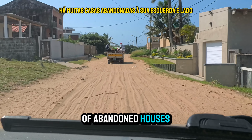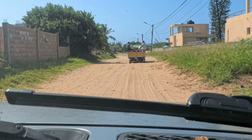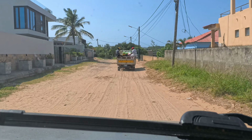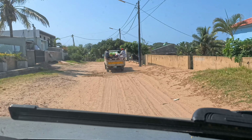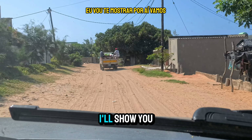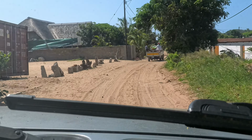There are a lot of abandoned houses on your left hand side, but they don't want to sell them. They want very high prices. Look at that house there. It's totally abandoned. And look at this beautiful house here. Many people come here and build their holiday homes here. The beach is very beautiful, as you will see. I'll show you around. We will go down today to the beach. You will enjoy it.